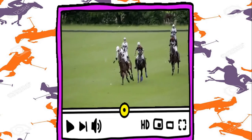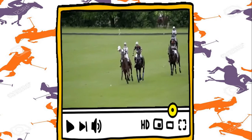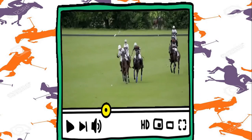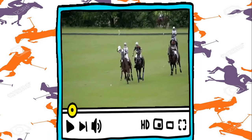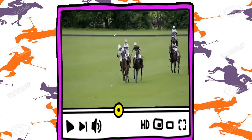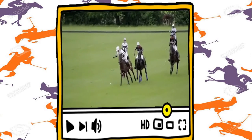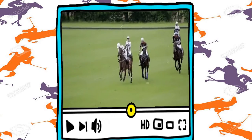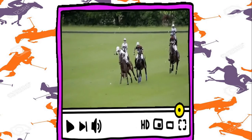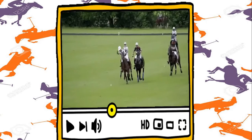The match is divided into chukkas, each of which lasts for 7 minutes with an interval of 3 minutes between each of the chukkas. At half time, the interval between the chukkas is extended to 5 minutes and spectators are invited to take to the pitch to tread in the divots. Our 12th answer is polo. P-O-L-O, polo.